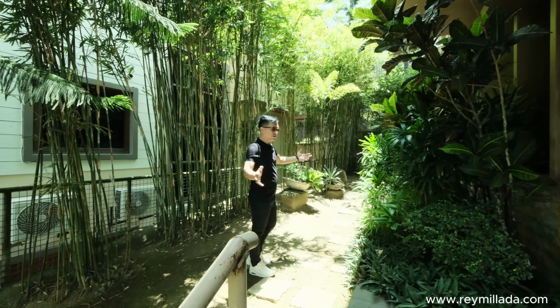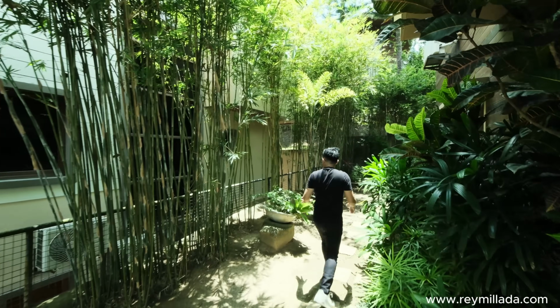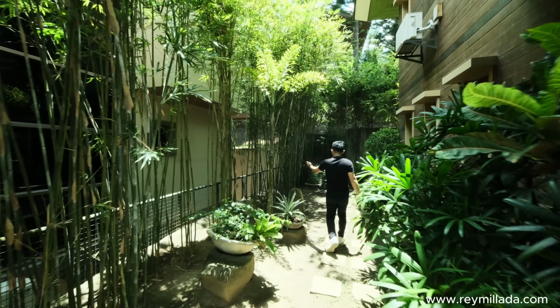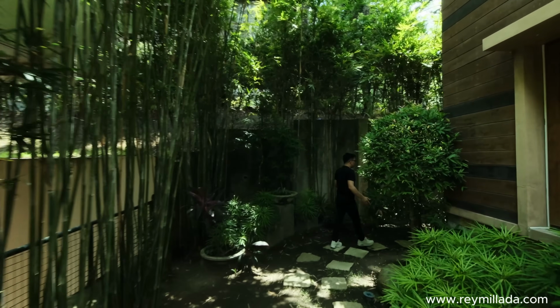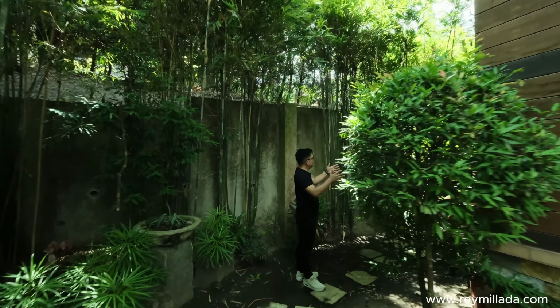Then, ito yung likod. Ayan, no? Likod muna tayo. Tingnan natin. So, you have a pathways over here. And then, yan yung boundary ng kapitbahay. And dito sa likod, naka-fence. And you have the setback over here with greens.